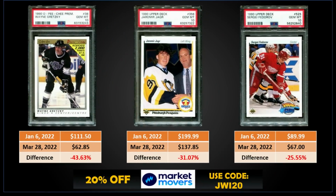And the 3 cards that have gone down the most, we have the 1990 Upper Deck Sergei Fedorov Young Guns rookie card in a PSA 10. It was $90 on January 6th, and it's currently just under $70, so it's down about 25.5%. The 1990 Upper Deck Jaromir Jagr English version in a gem PSA 10 was just under $200, and now is down to under $140, so that's down 31%.